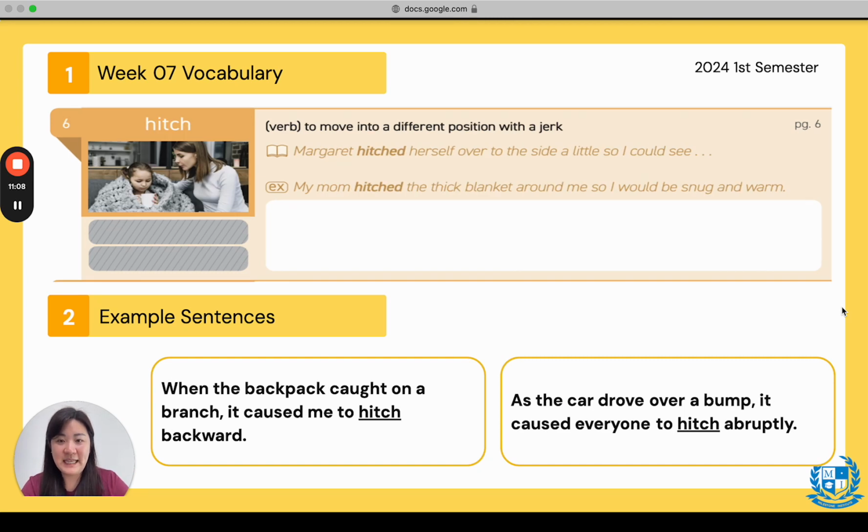Number 6, everybody say hitch. Hitch. The part of speech is a verb, and the definition says, to move into a different position with a jerk. You're like, In our book it says, Margaret hitched herself over to the side a little so I could see.